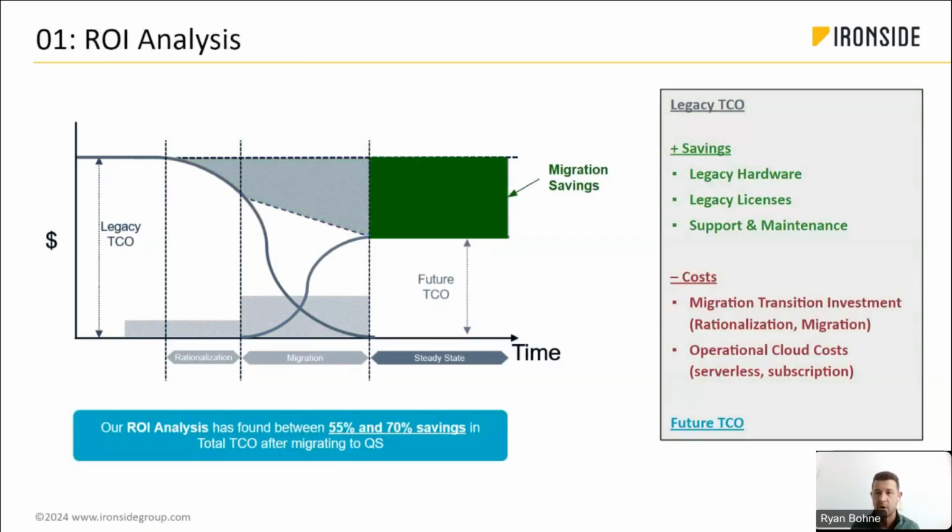So going from legacy to future, we have our costs estimated out for us. We work with you to see what your savings look like. And then what we typically see is a decent chunk of migration savings. Many of our ROI analyses have found that between 55% and 70% of savings can be found in total TCO after migrating to QuickSight, which is why a lot of us are here today, and why it's extremely popular for many businesses to migrate to the cloud.